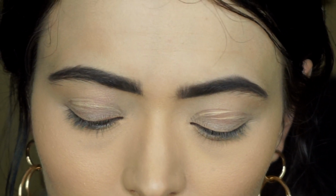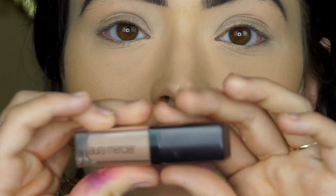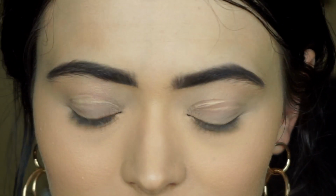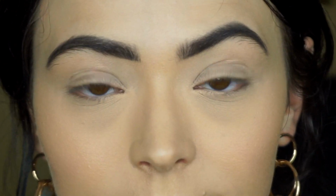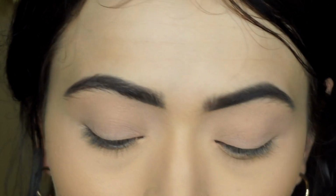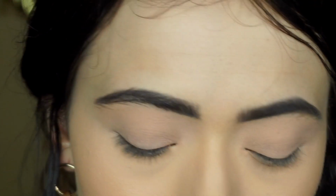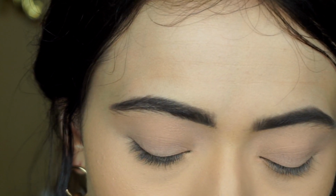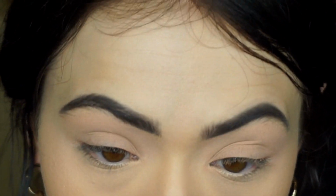I'm going to start with the Laura Mercier Eye Base in the shade Wheat, and it looks like this. It was a sample size in a Sephora Playbox, and just put this all over the eyelid. I'm going to go in with one of the brushes from the Morphe Holiday Eye Slay collection. It's just like a packing brush. It's very thick and it covers a lot of area. I really like it.